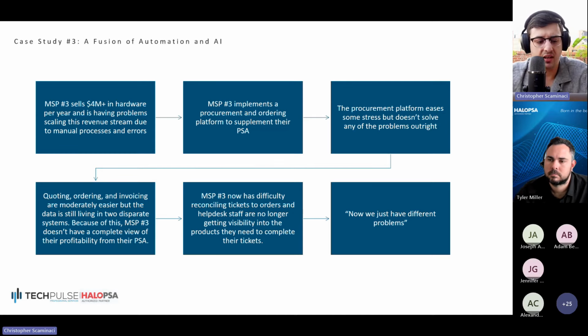So because of this, MSP number 3 doesn't have a good, complete view of their profitability from their PSA, right? Maybe all of our hardware is going directly into the accounting platform, and all of our managed services and everything else is living in Halo. So now your profitability and your other data is as good as useless. It's wrong, right? Because you're missing a massive component of it. And if you're selling a decent amount of hardware, which you should be as an MSP, then you're throwing your numbers so far off that you can look at that profitability data in Halo overall as much as you want. You're not going to get the whole holistic picture.